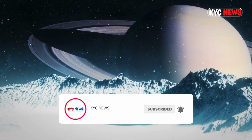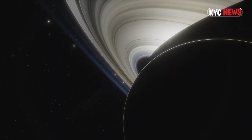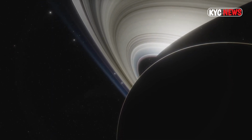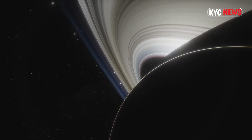Saturn's icy moon could support life, but we'd need to send a probe to be sure. Could Saturn's moon support life? Cassini's excess methane in the plumes recalls hydrothermal vents in Earth's oceans.